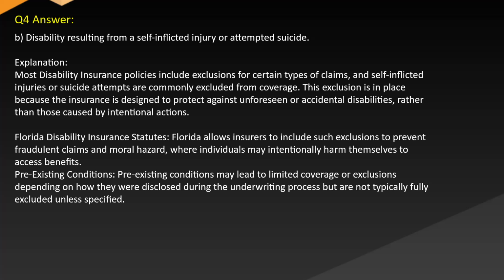Answer. B. Disability resulting from a self-inflicted injury or attempted suicide. Explanation. Most disability insurance policies include exclusions for certain types of claims, and self-inflicted injuries or suicide attempts are commonly excluded from coverage. This exclusion is in place because the insurance is designed to protect against unforeseen or accidental disabilities, rather than those caused by intentional actions.